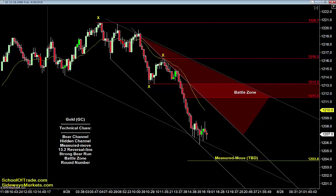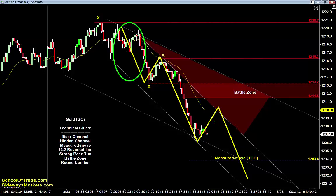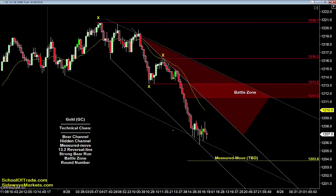Now, where's the big target on this? I'm glad you asked. We start off with this first leg down. That first leg down, you'll notice, is not symmetrical to that second leg down. So typically when this happens, it's kind of like the old Elliott wave, the 5-wave sequence: 1, 2, 3, 4, 5. The first leg down is usually symmetrical to that final leg down. So wave 1 is equal to wave 5, if you're an Elliott practitioner.